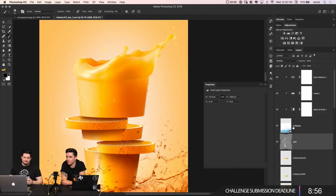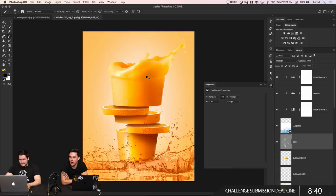Yeah. That requires some thinking, like inverse thinking, and you're wondering, painting white on a dodge, on a burn layer, and darkening. That's true. That's the real reason. That was a great tip, though. Two new methods to use dodge and burn non-destructively, exactly.